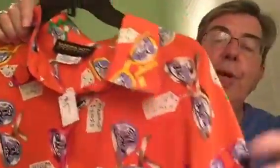Another brand new with tags item is this RJC Hawaiian shirt made in Hawaii. It's a 3XL, and we paid $3.50 for this. Really great shape, not the greatest pattern, but you know, brand new with tags. 3XL should sell well. My wife picked this out. It was in the men's section, so she thought it was a Hawaiian shirt.